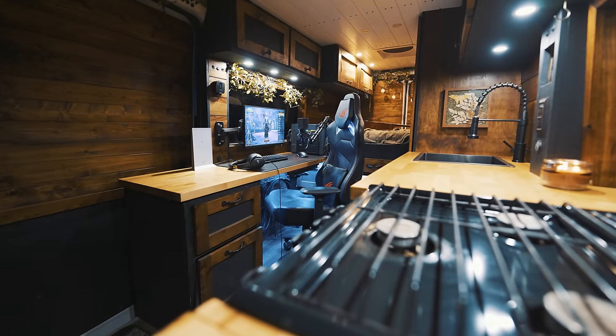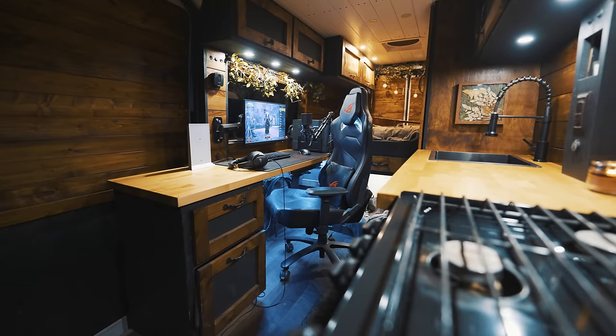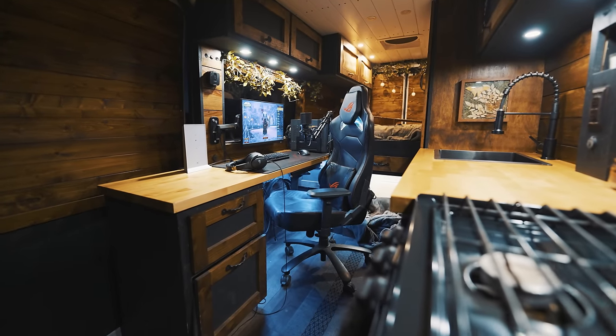Now, I feel like my gaming area in my van is complete. I finally have my PC on my desk, which was my original idea when I built this thing out. And I feel pretty good about it. I think it looks good. It really completes the setup.